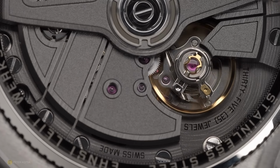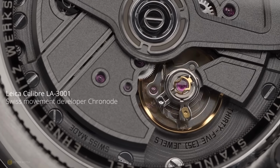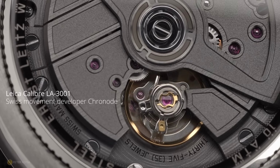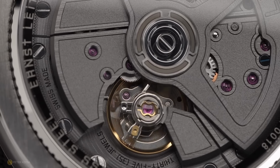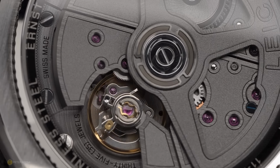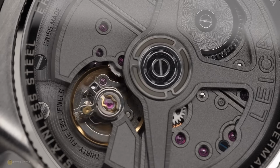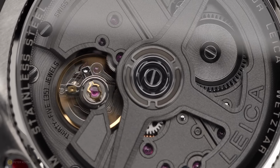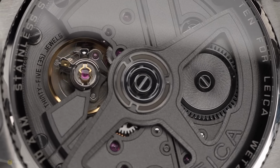Hiding behind that caseback is Leica's caliber LA3001. It's a Swiss movement that's been engineered in close collaboration with the movement developer Chronode. So the heart of this watch is a solid, well-engineered, industrial-looking, no-nonsense workhorse. You can see the dark grey galvanic ruthenium plating of the bridges and main plate. It seems to add a nice modern touch. Minimalist, no nonsense, it's not a bling monster back here. It seems to follow the same theme as Leica's mindset with their cameras.